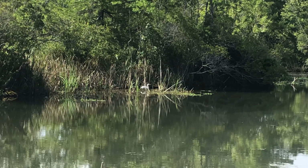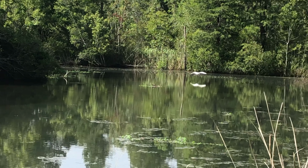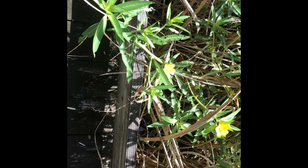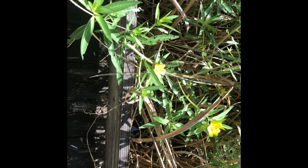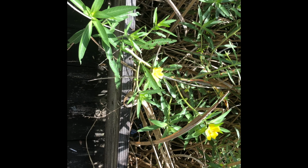So at one of the observations on the Canal Trail, you will come out to the main canal and you will see all kinds of wading birds like this great egret. A flowering plant on the Purple Trail right now is the common yellow primrose. It forms these beautiful yellow flowers. Unfortunately, this is another invasive plant.